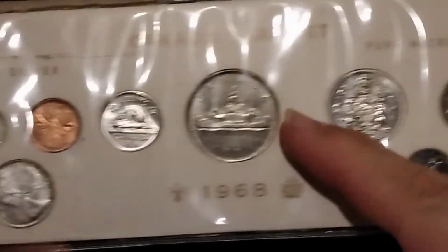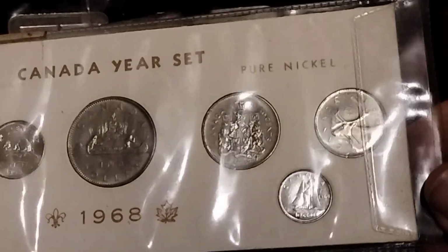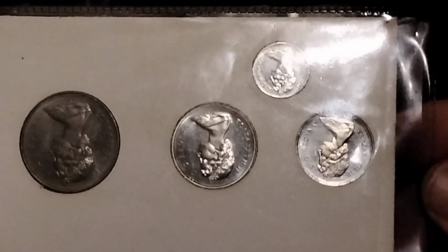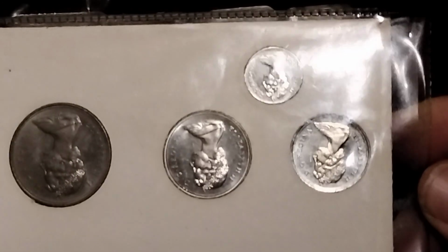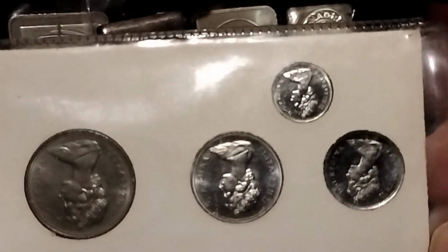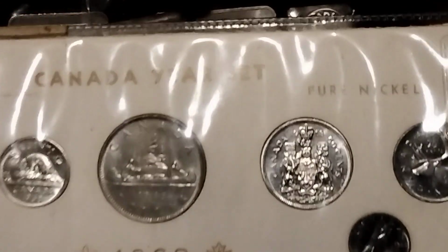I'd be willing to bet the half dollar is silver. I don't know about this stuff. Maybe. I don't know. Needless to say, my point is, if you don't know the coins, yeah, you can look it up, but if you don't know them, chances are, okay, so they are 68.